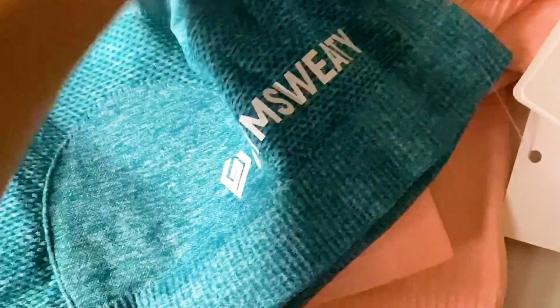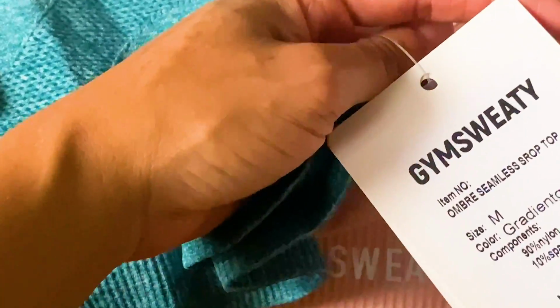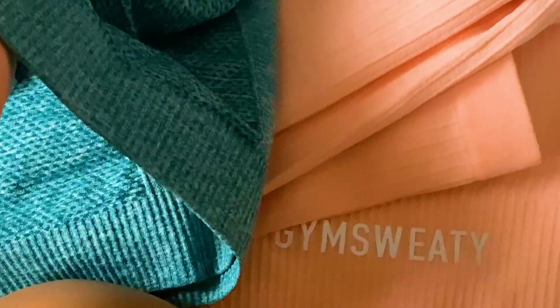Again, everything is in a medium. Did I tell them I wanted a small? I'm gonna cry if I said I wanted a small. Why did I do that? Oh, I told them I wanted a small. I don't know what I was thinking, y'all.